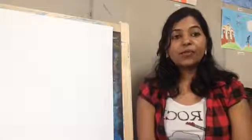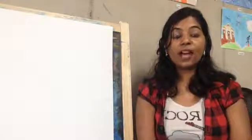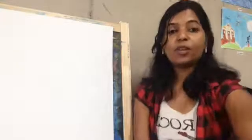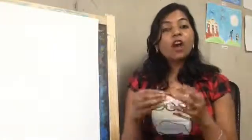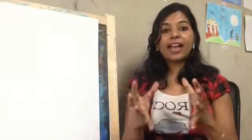So today we are going to do something very cute. So let's see who finds out what we are going to do today. This is the clue number 1. So this is a soft, furry, fluffy animal.